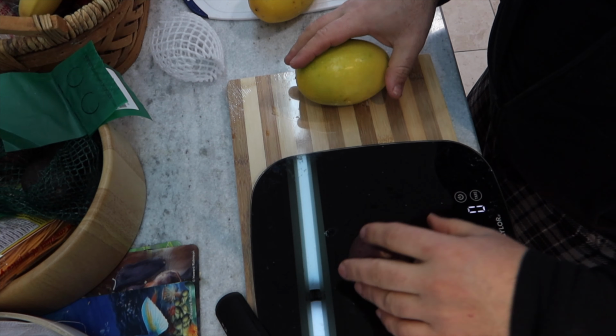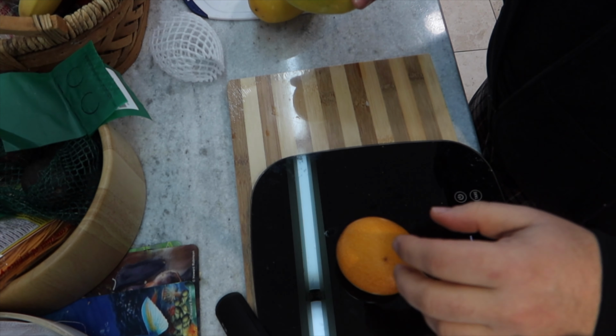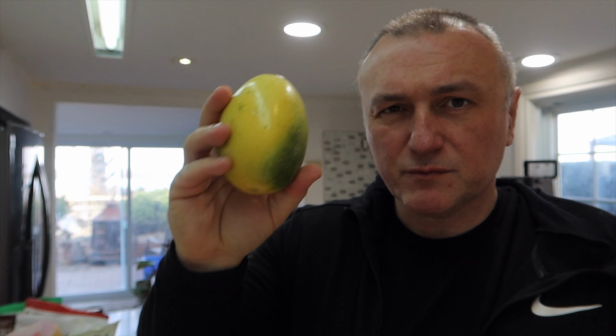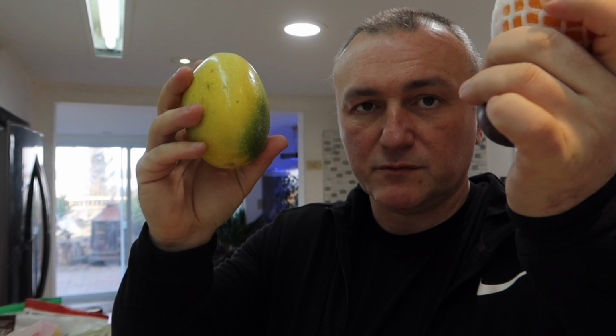So these are the three weights: 38 grams or 40 grams, 110 grams, and 230 grams. I live in Ontario, which is in Canada, a pretty cold climate, and right now it's February, so I was a little bit surprised that my local grocery store carried three different kinds of passion fruit. I believe this one was the cheapest, around two for $3. This one was the most expensive, $3.99, and I think this one was $2.99. But you can see the size difference, so maybe the biggest one was the best deal.